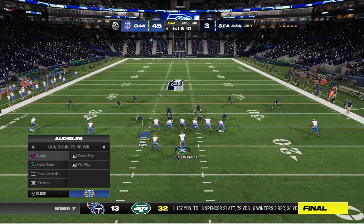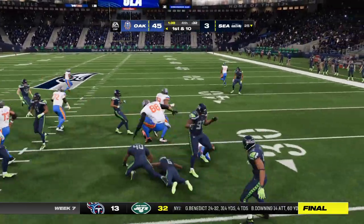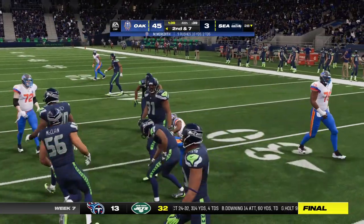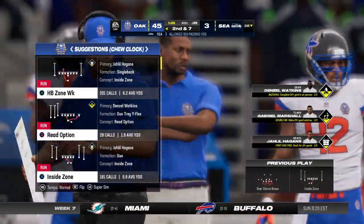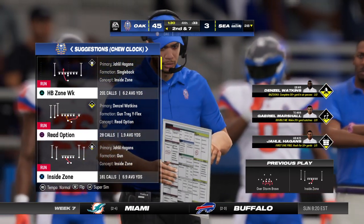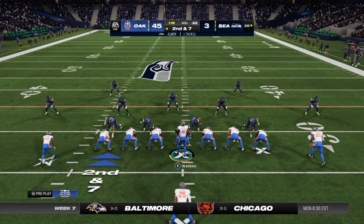It appears they're going to go into that week off in high spirits as they've got this one well in hand. Knifes his way forward here, but just 3 yards on the play. 2nd down. He continues to struggle to find a crease to break off a big one. It might need to just put that aside and just try and ram his way forward and get what he can.